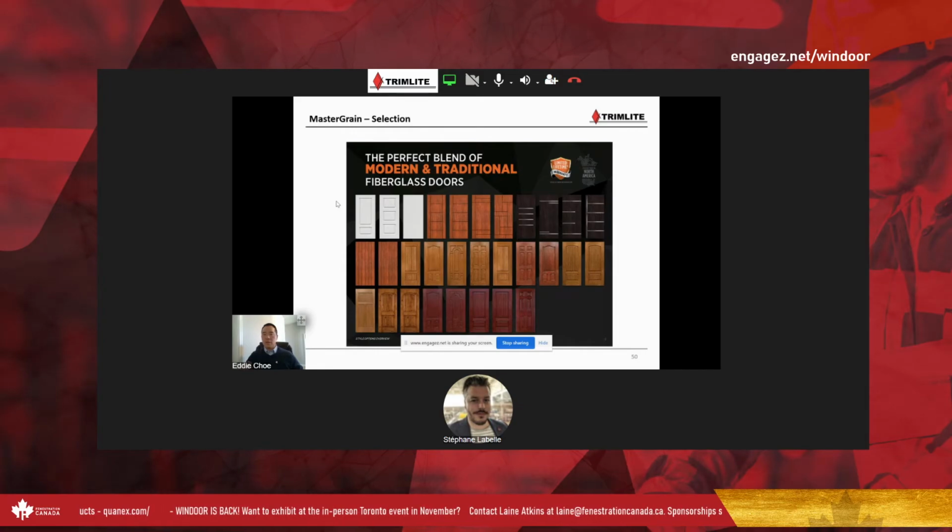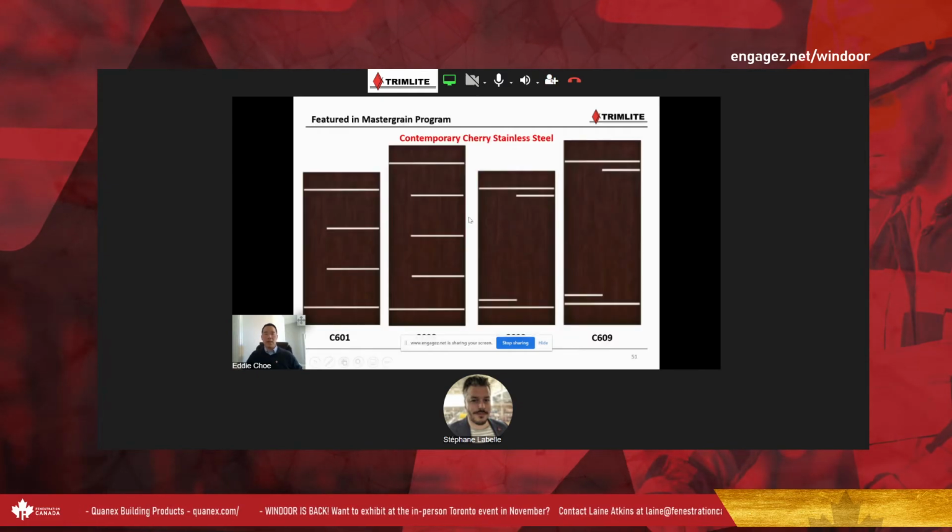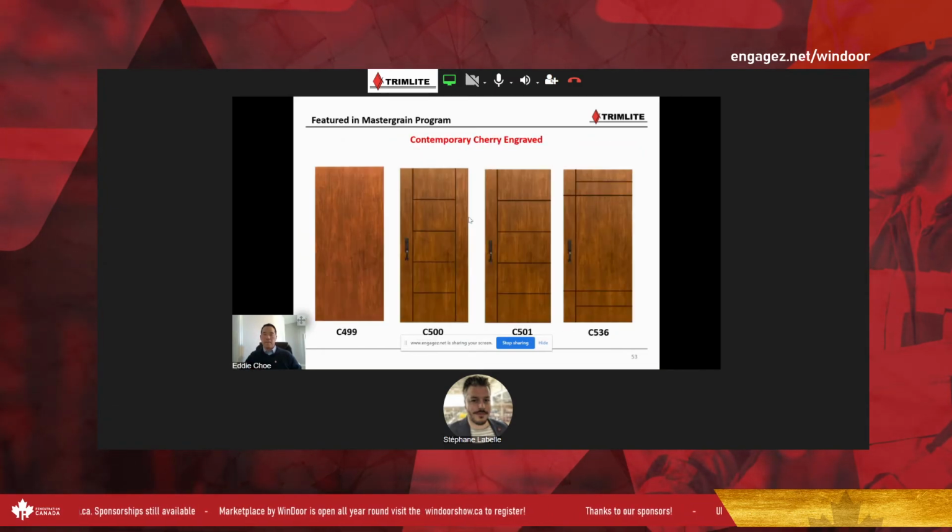In terms of the selection of Master Grain versus the quote unquote popular door manufacturers out there, they're more of a niche manufacturer where they focus more on specific door products. So cherry grain, some of these richer grain woods is something that they focus on. Another thing that they focused on over the past few years have been some of the contemporary designs, and that's what we feature in our Trimlite mix and our stocking programs. So things like contemporary cherry doors that have stainless steel inserts in them, or doors that have CNC grooves in them that give you various pattern looks.